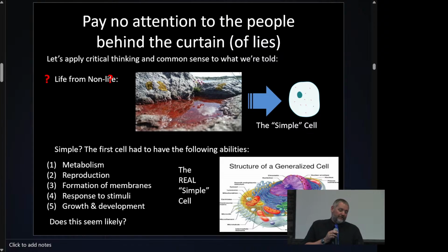Okay, the first cell had to have the following abilities, and I am talking the first cell. Let me show you how impossible this is. It would have had to metabolize, had to be able to eat food and survive, right? It had to reproduce. It had to form membranes. It had to respond to stimuli. That's sharp or hot, and that's food. Go away from that one, head towards that one. Good stuff. And it had to be able to grow and develop. First cell. Random chance.